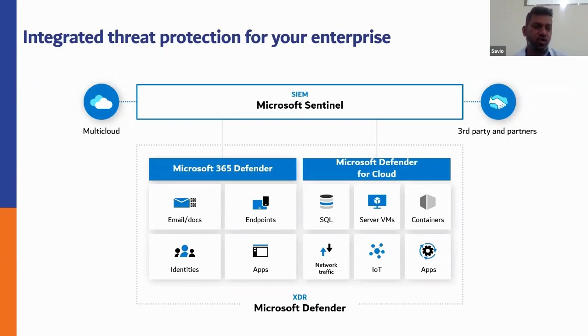So what Microsoft is offering here, as you see on the screen, is a unique approach that empowers professionals with both a SIEM and an extended detection and response system, which is an XDR tool, from a single vendor perspective, with an emphasis on integration so that the defenders get the best of both worlds.